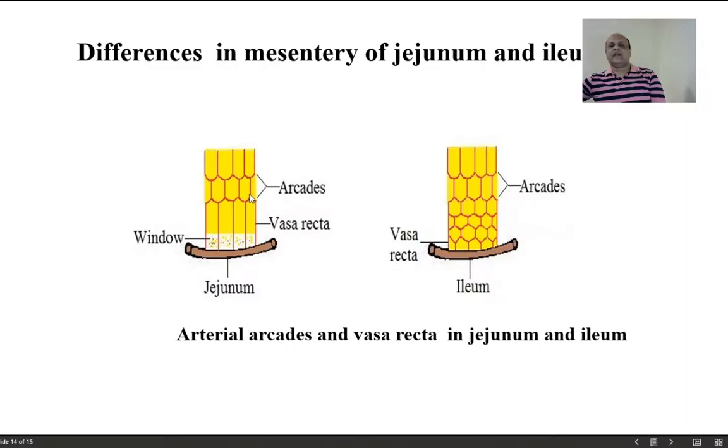Then the arterial arcades are 1 to 2 in the jejunal mesentery, while there are 3 to 6 in the ileal mesentery. And the vasa recta in the jejunal mesentery are less in number and longer, as you can make out, while the vasa recta in the ileal mesentery are shorter and more numerous.